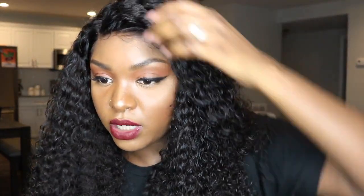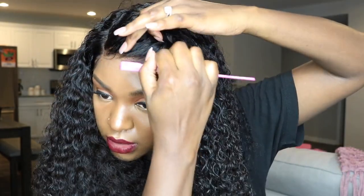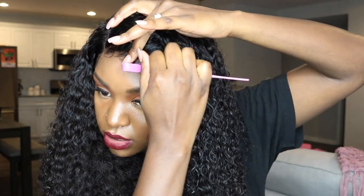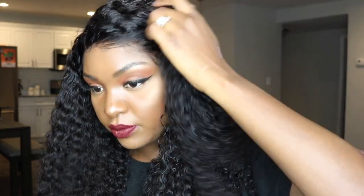The baby hairs really weren't cut down. I kind of just laid them how they were. I'm going to spray a little Got2b Glued. I know I wasn't using this on my edges, but just a little bit, because some of these hairs are curly. So, you know, curly hair likes to do what it likes to do. Or whatever.